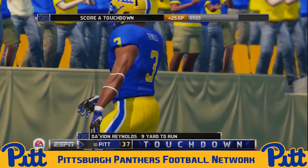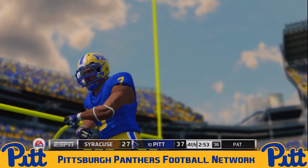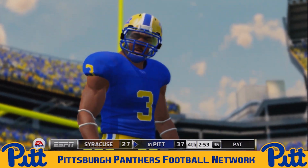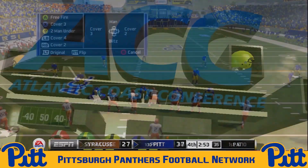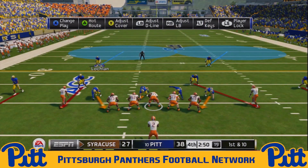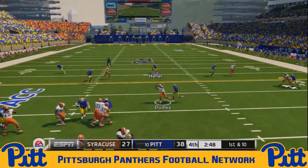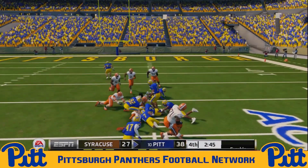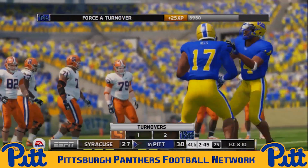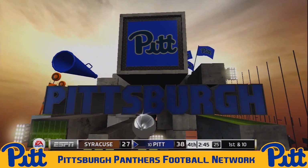Fantastic blocking there. Joel Sykes, the true freshman, coming in, and you can see him making a gigantic block up the middle, setting up the Panthers for a fantastic score, pushing their advantage to 2 possessions, 11 points. And the way this Syracuse offense has been moving the football, you'd like to think that'll be enough for the Panthers, and it might be. Jalen Hills jumps on the football, and Pitt's got a quick takeaway on Syracuse's ensuing drive.